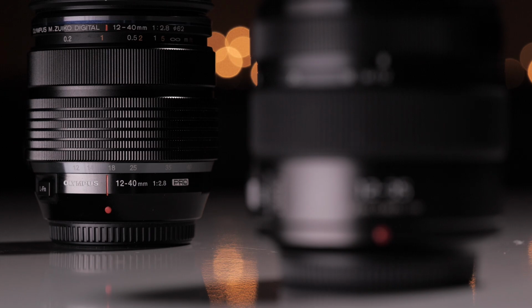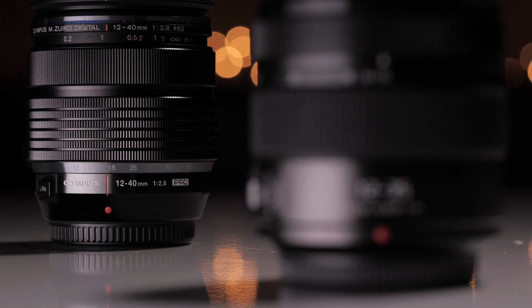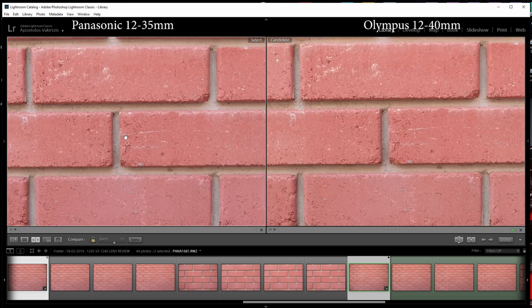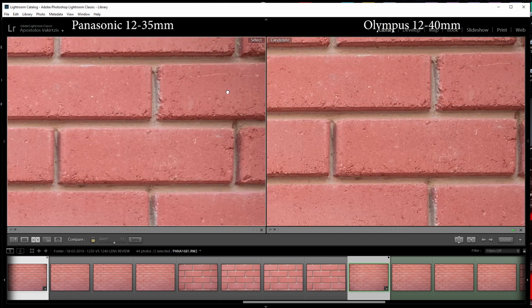One of the most important features of a lens is how sharp it is and also how much vignetting and distortion it has. Images on the left side are shot with the 12-35 and the ones on the right with the 12-40. At 12mm and f2.8, the Panasonic lens has more distortion and vignetting than the Olympus. As far as sharpness is concerned, both lenses are equally sharp in the middle of the frame and Olympus is a smidge sharper in the corners.